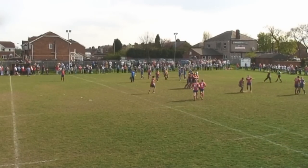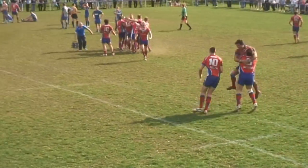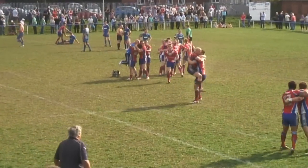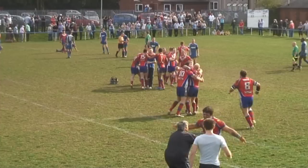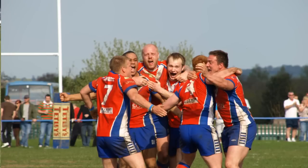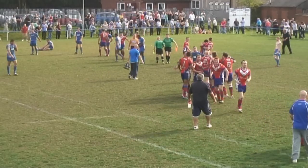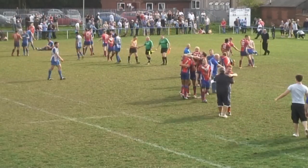Charleston Rovers have done it. It's a famous victory. The crowd go wild. The players go wild. Charleston Rovers into the BARLA National Cup final, where they will meet Thryston. It's going to be an all-West Yorkshire affair. And what a terrific game. What a terrific victory. 22 points to 21.